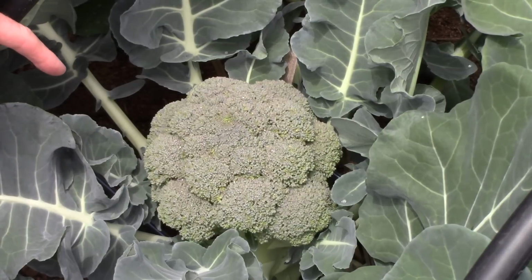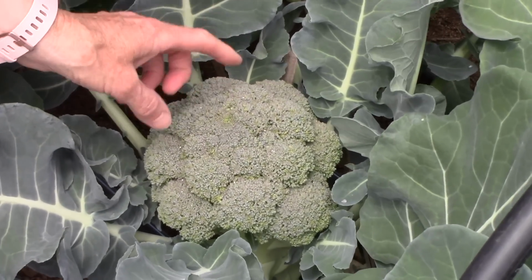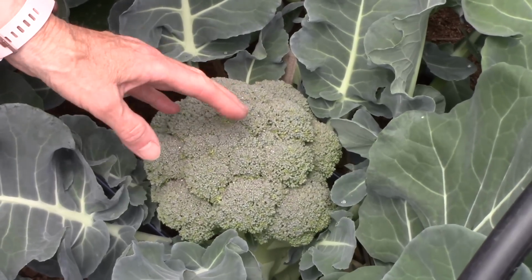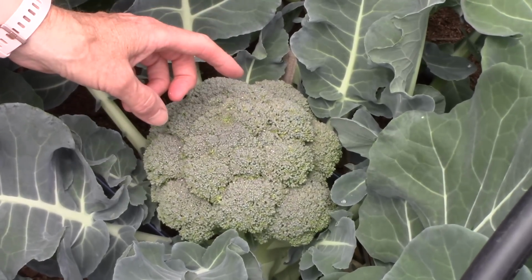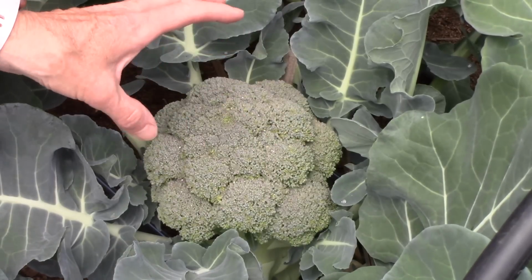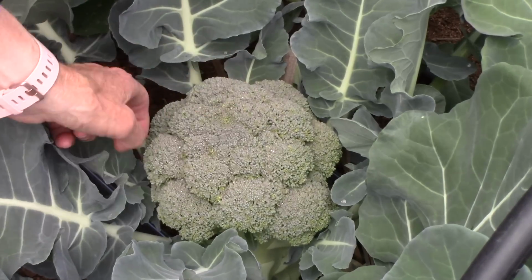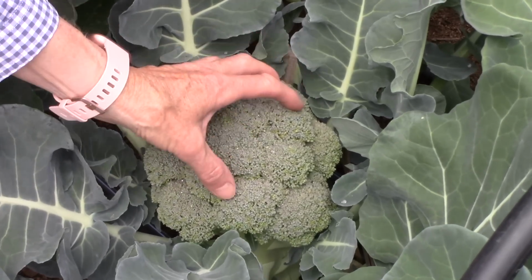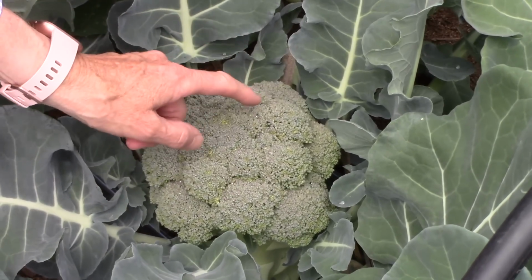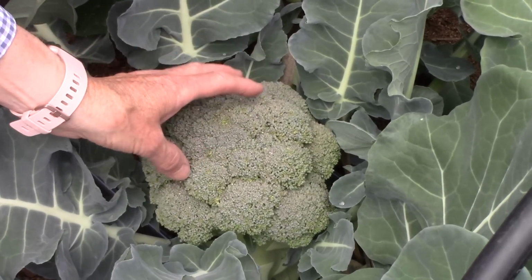There are 8 plants in this bed, and each of them has developed a huge head. So this is the primary head, and once I remove it, it will start forming secondary heads along the sides. So the total harvest that you get from these plants is really amazing. How do you know when to pick them? They should be a uniform green color and very tight. You don't want these to be loose and starting to bloom, because right now they're at their best.